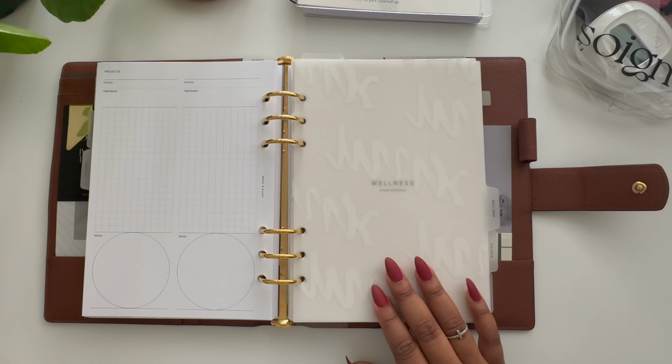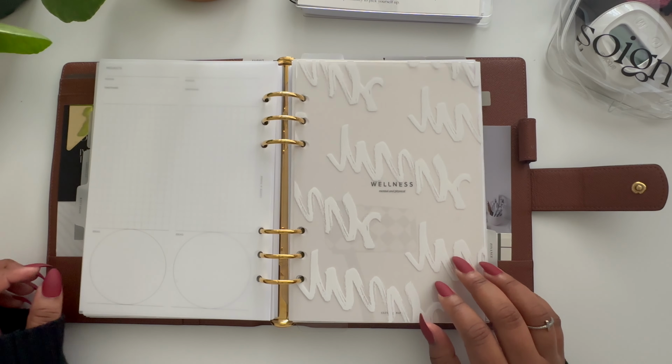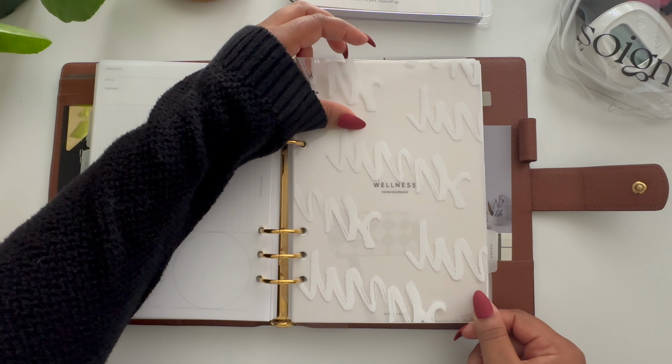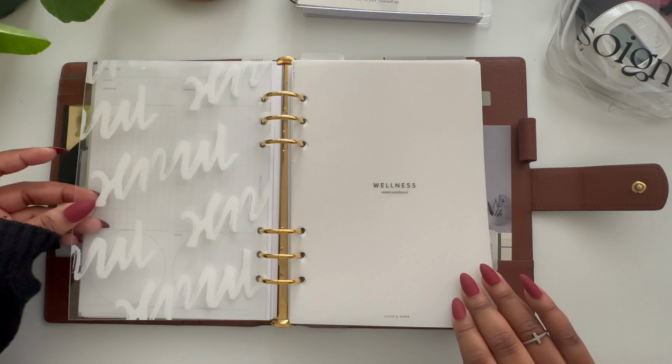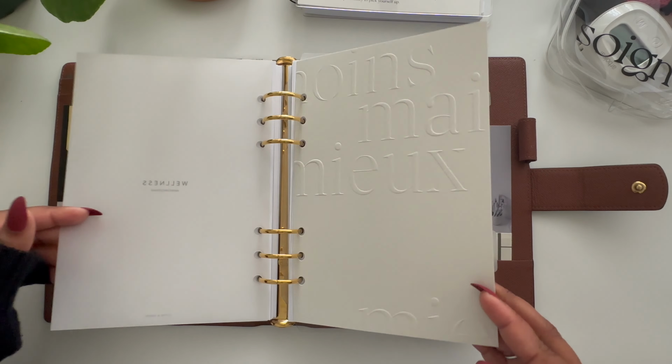So starting in my A5 agenda, I keep my wellness logs in my wellness tab. In the front, I have 3 dashboards from cloth and paper. The first is this thick, hard plastic script dashboard. It gives a really nice overlay to the wellness dashboard. This one is a thick vellum. It's semi-transparent and layers really nicely over this white cardstock.